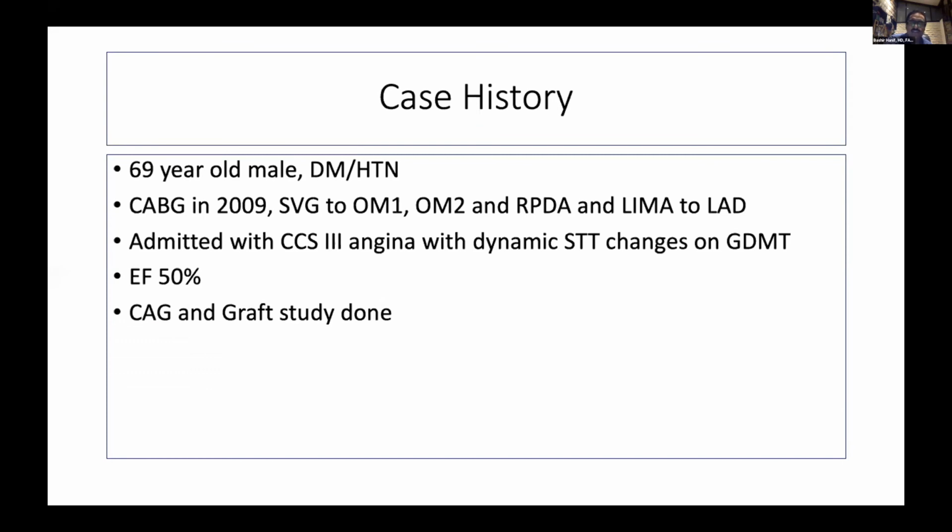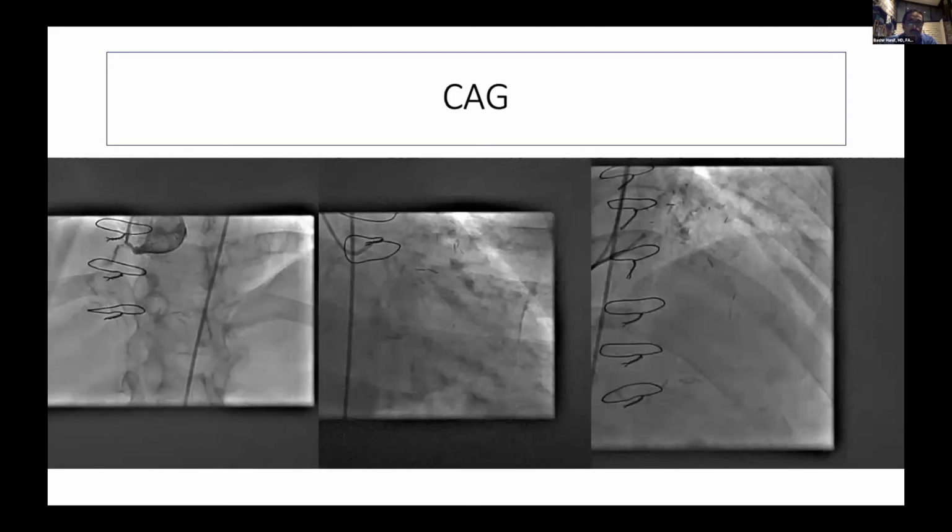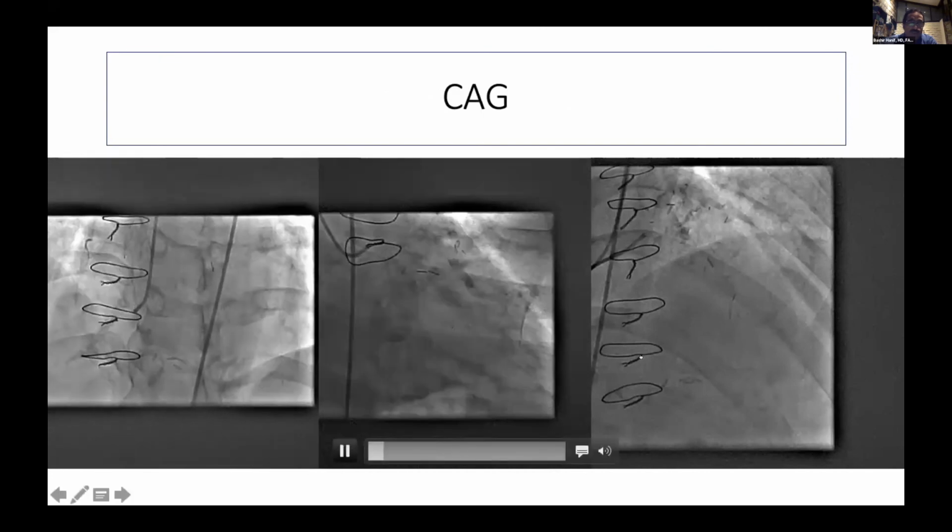So my case is, this was a 69-year-old hypertensive diabetic gentleman who had a bypass surgery in 2009 using SVG to OM1 and OM2 and RPDA and LIMA to LAD. He was admitted at our hospital with CCS3 angina with dynamic ST-T changes on GDMT. His EF was 50%. His troponin I was borderline elevated also. We decided to proceed with the coronary angiography and graft study. So this was the graft study.